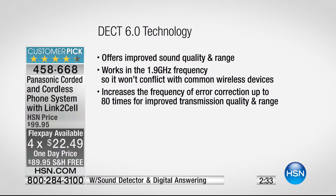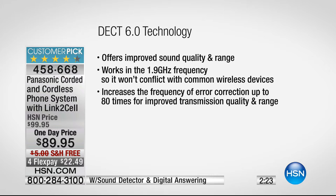very advanced. You know, considering it's DECT 6.0, that's what you want. And then all the rest is kind of just like frosting on the cake. That's what that DECT 6.0 means. Improved sound quality and range. It's not going to conflict with other wireless devices, and don't we all have a ton of those in our homes now? We have a ton, and you can actually walk all the way down.